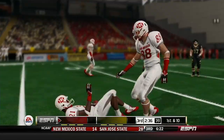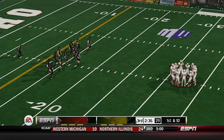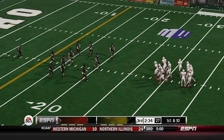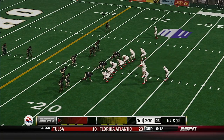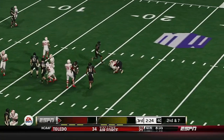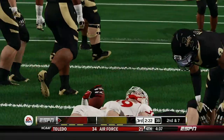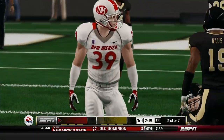Tackle around the 22-yard line. Gain of 15. That makes it first and 10. From the 22-yard line, it's first down. He fights forward to about the 20. That'll make it second and 7.